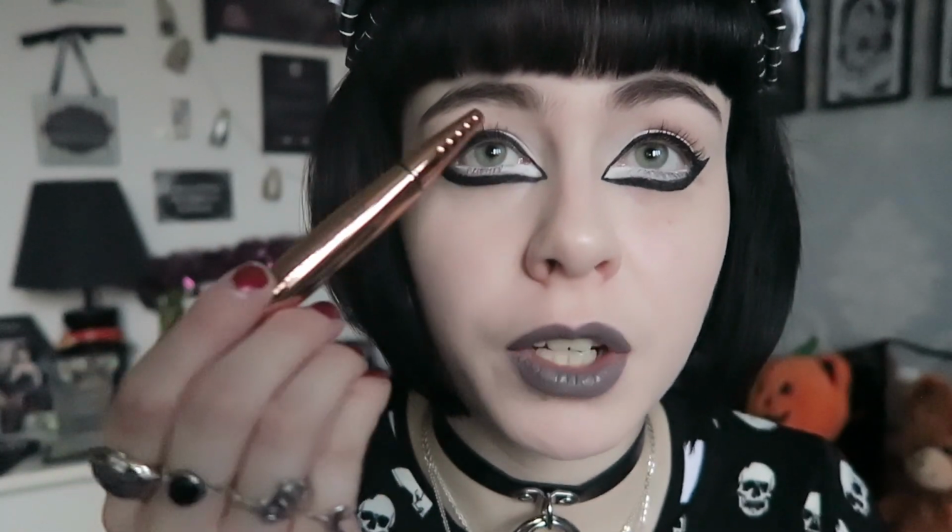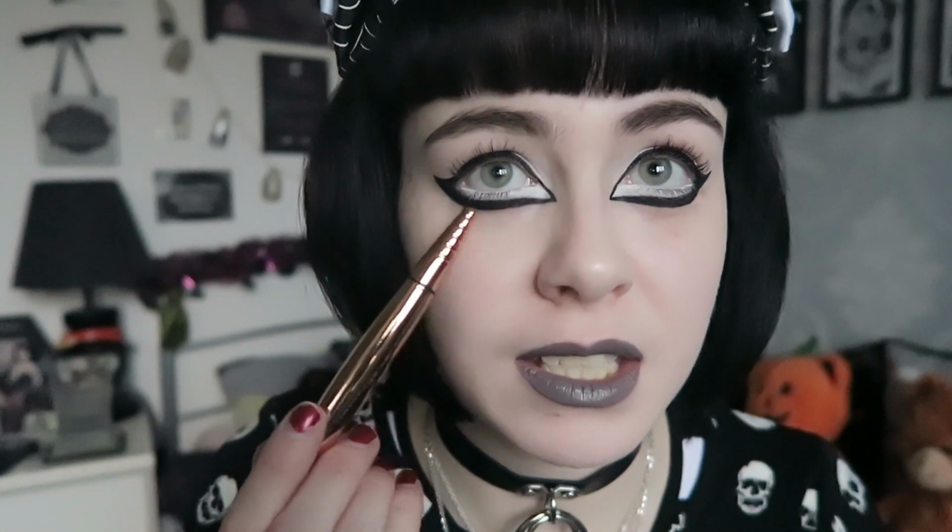Now, I'd say I've only used this twice, so from what I've used, I would recommend it because I have been quite impressed, but I probably wouldn't recommend this one as much as the other ones just because I haven't tried it for as long. So this one I actually used today on the inner corner, the eyelid, I guess, and also for neatening up this area. I did use my other one to do the end of the wing just because it's sharper, and I find this one is a little bit more chubby.